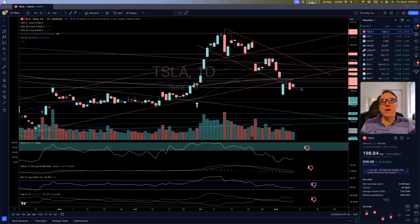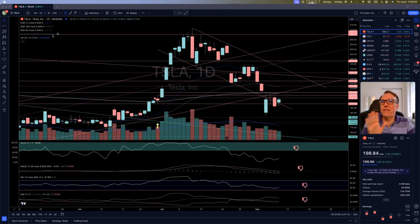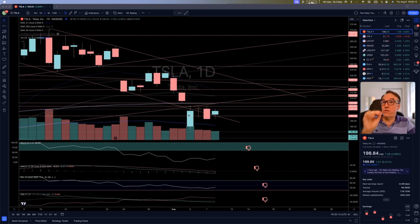Okay, let's look at how the stock market is faring right now. Tesla is up $7, almost 4%, closed at 198.84. We can clearly see that there's a ceiling on Tesla stock price. We are looking at the tug of war between the buyers and sellers. Each bar indicates the price range within 1 day.